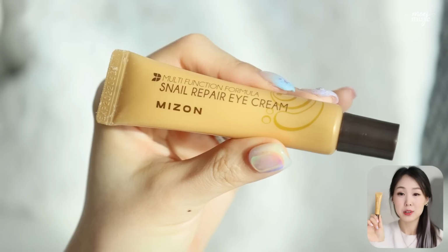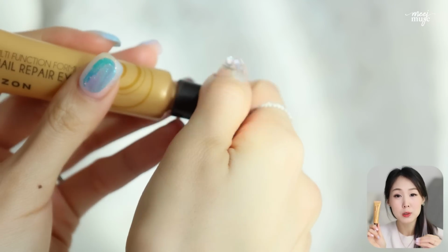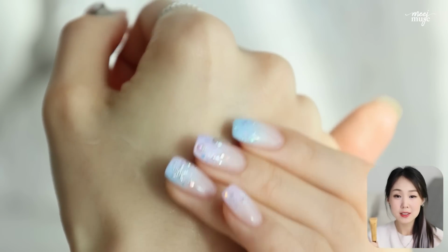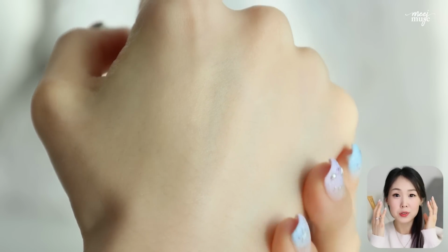But speaking of snail, the Muse Snail Repair Eye Cream is a beautiful one that I found is really good for those who are looking for an affordable eye cream that still is super effective because of that snail ingredient in there. It doesn't have any of those harsh or harmful ingredients in there, but because of the snail ingredient, it has that texture that you can feel is really working and lasts on the eyes without causing milia.